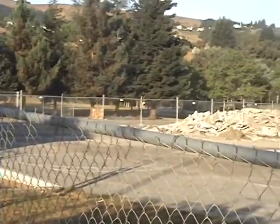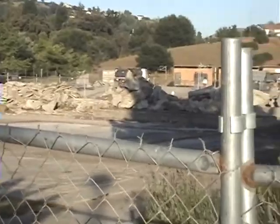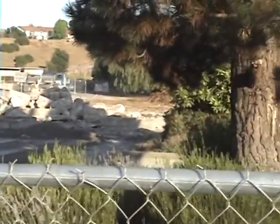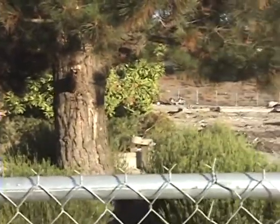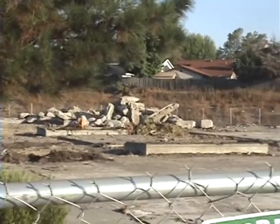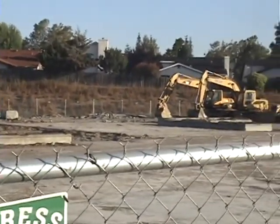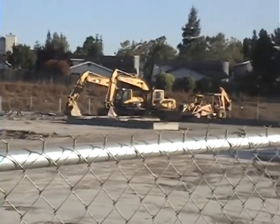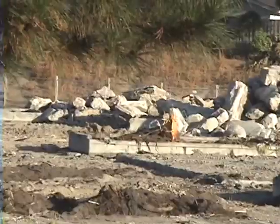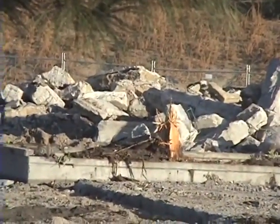The morning of July 26th. Just a quick scan of the old Bollinger Canyon site. Not much left. That's the stump right there of the tree that was right in front of room 107.